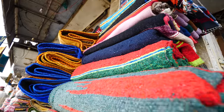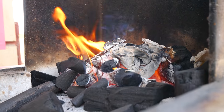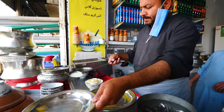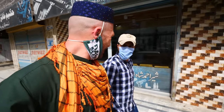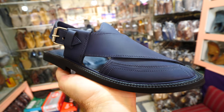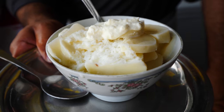We're gonna walk through the main street, go around the bazaar, see what we find, hopefully some snacks. I'm sure there's a lot of street food vendors everywhere. And yeah, maybe I buy another one of these, right? A white color, yeah, for sure. Like Peshawari chappal is a type of shoes. Oh yeah? Yeah, Mardan chappal. And also we'll taste some type of fruit chaat and channa chaat as well.